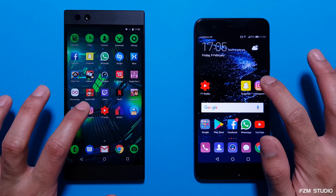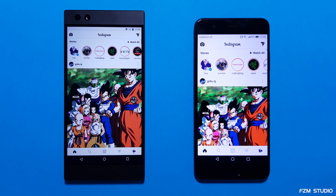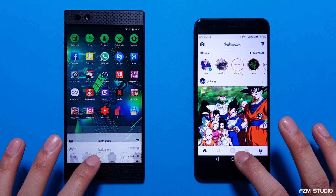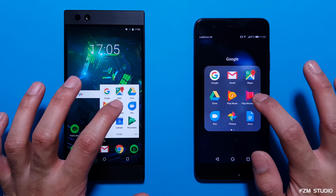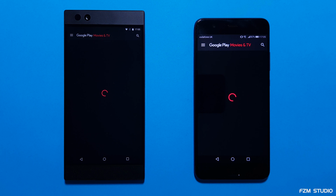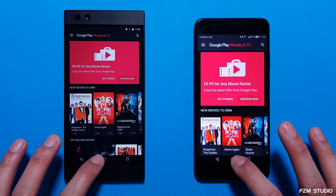Okay, let's go into Instagram. And that's what we're talking about. Double tap. Okay, moving on. Let's go to the Google folder, into Play Movies, and let's take a look. About the same, no big differences.